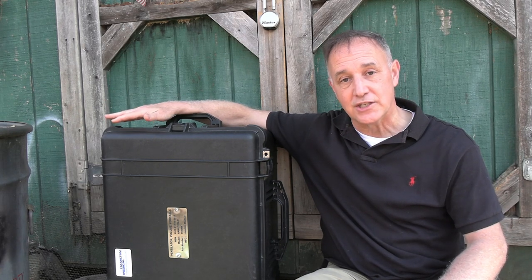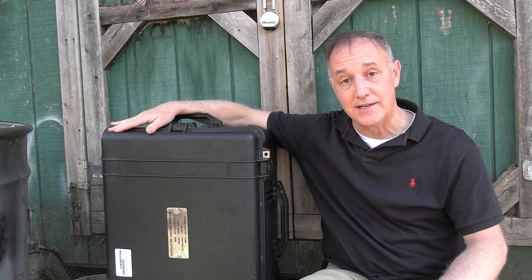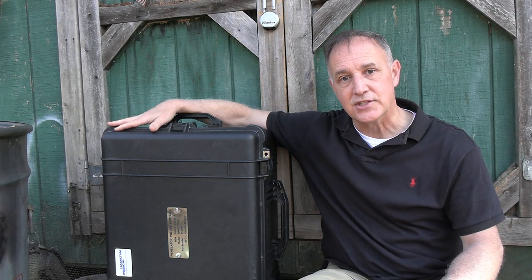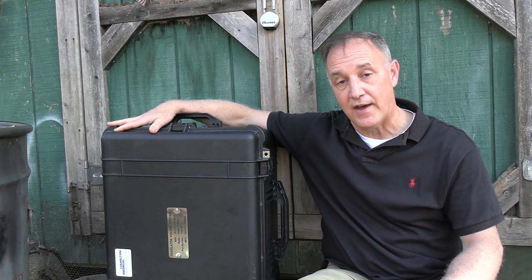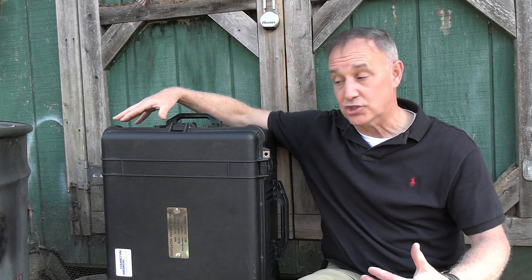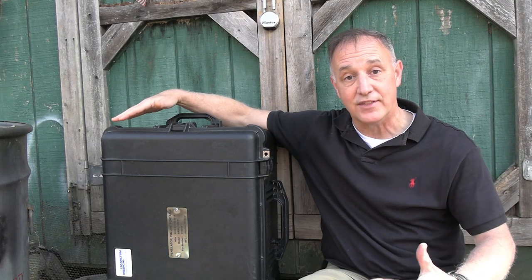And so we're going to take a look at some of the cool features of this case, because it does have some unique things about it. And if you're really trying to protect valuables that can be damaged, this is a great option. In fact, I'm going to set up my night vision in this case because it's just going to be bomb proof and I can have everything laid out.